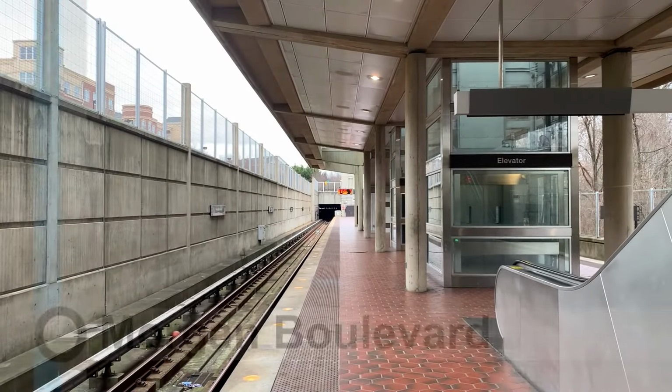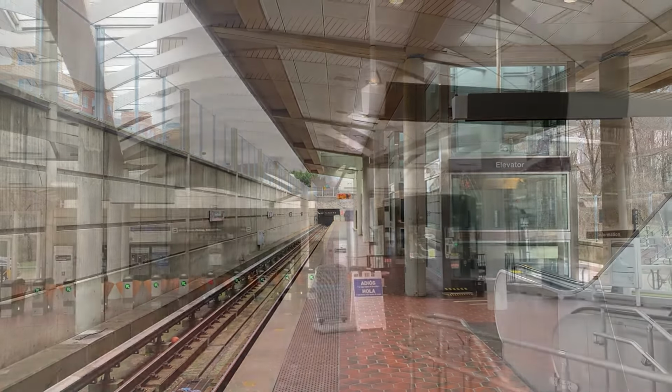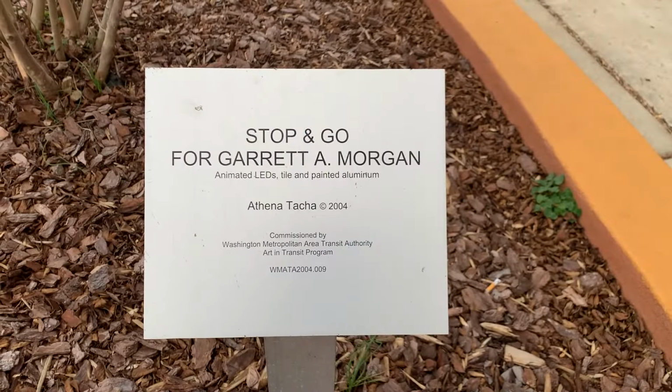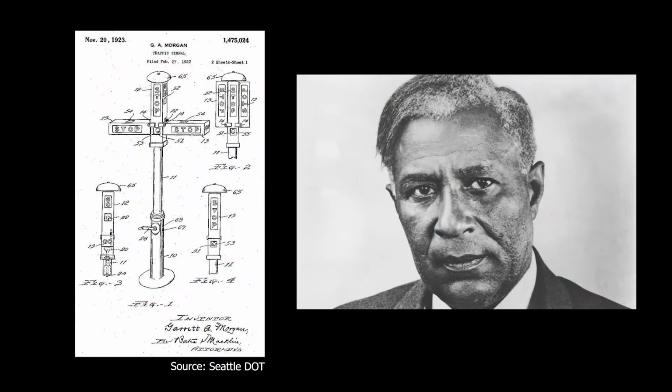Now we arrive at Morgan Boulevard, the closest station to the FedEx Field football stadium, and home to our second piece of artwork on the Blue Line. I'm standing here at the south entrance of the Morgan Boulevard station in front of what I think is one of the coolest art installations not only on the Blue Line, but in the entire Metro system. It's called Stop and Go, a 2004 installation by Athena Tacha, meant to evoke the stop and go system invented by Garrett A. Morgan, the namesake of the Morgan Boulevard station.